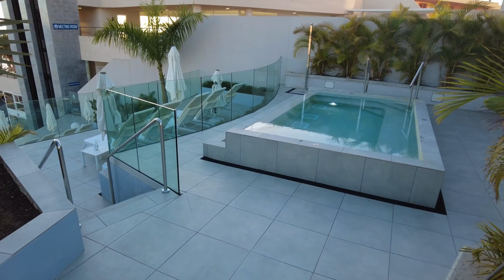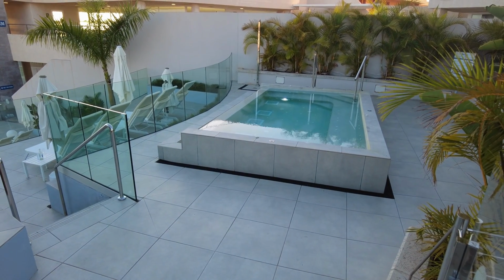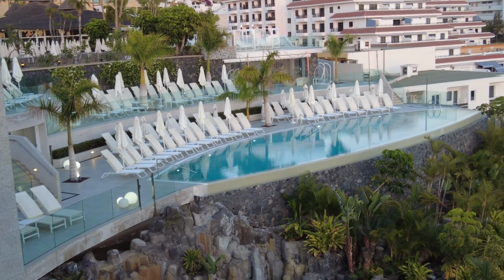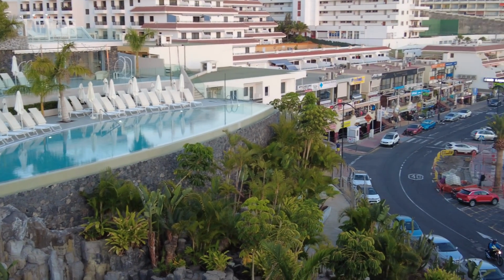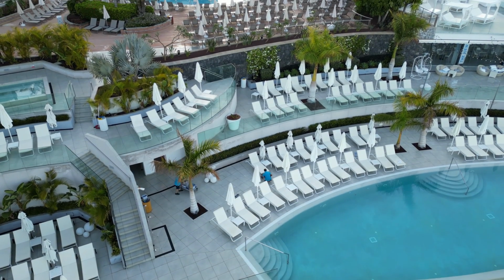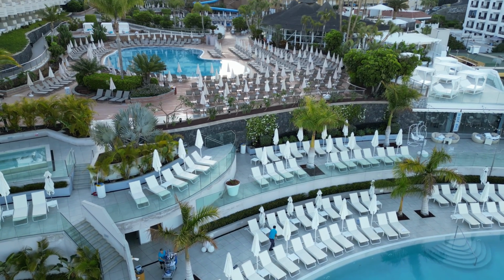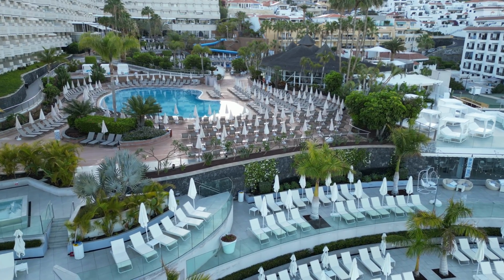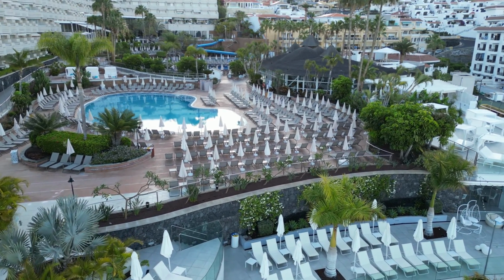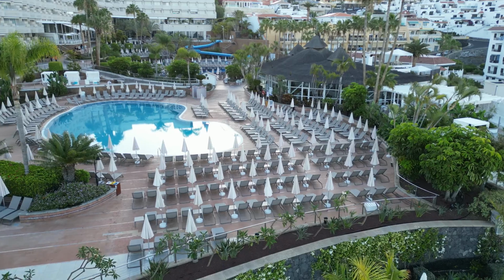Did say I was going to have a look at the adults only platinum upgrade with its own jacuzzi, its infinity pool, and views to absolutely die for. Now this is an upgrade, so if you do want that VIP treatment, you want to be in a peaceful area, then this is where you'll be if you upgrade. But anyway, I've got to get off for dinner.